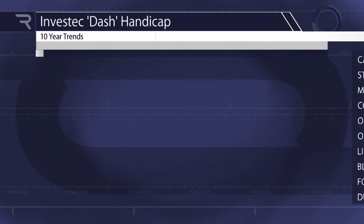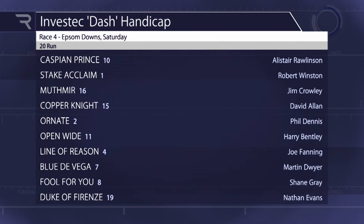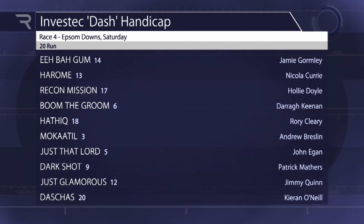I'm going to just pick out a couple of names here, because there are plenty of runners, indeed 20 run, headed by the 3-time winner, Caspian Prince. Copper Knight's been in good form. Muthmere, a former classy horse, that one. So too Blue de Vega. Duke of Firenze, down the bottom there, the mount of Nathan Evans, who bids for a hat-trick. E-by Gum, fancied by a few people, is in there. Handicap, though, that horse could really be anything. The Irish Raider, ridden by Rory Cleary. Dark Shot, indeed, who will break from stall number 9. That horse, he went off favourite for last year's race.